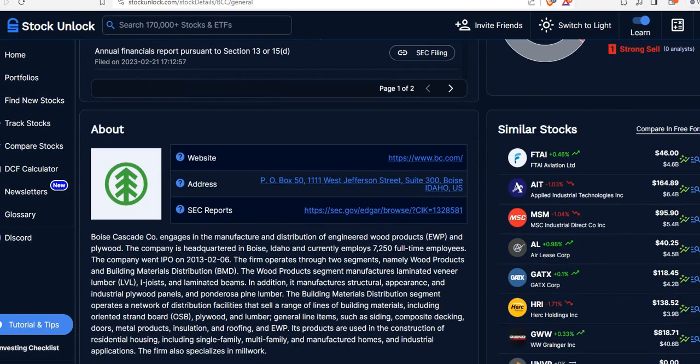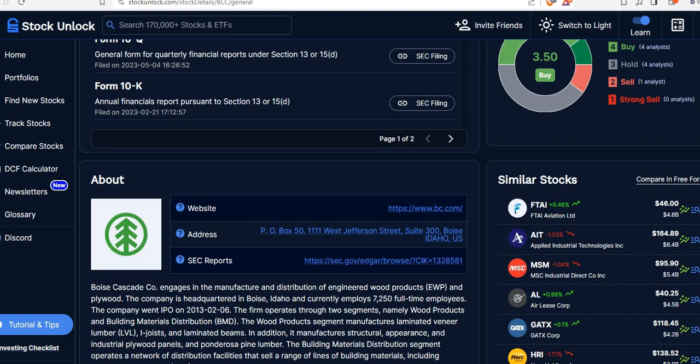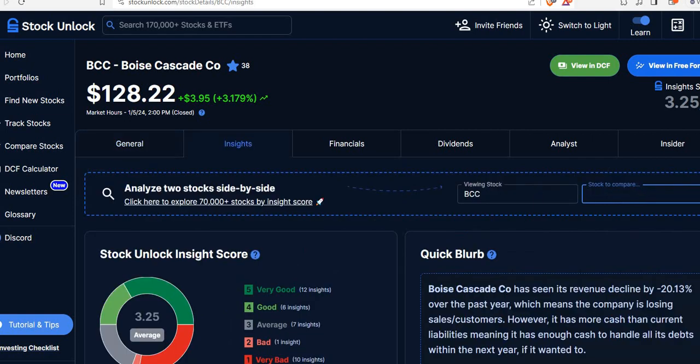If we look at the type of company it is, Boise Cascade Company engages in the manufacture and distribution of engineered wood products and plywood. Headquartered in Boise, employs 7,250 people. They went IPO about 11 years ago, back at the start of 2013. So let's get right into it here. There's a handful of things to go over.